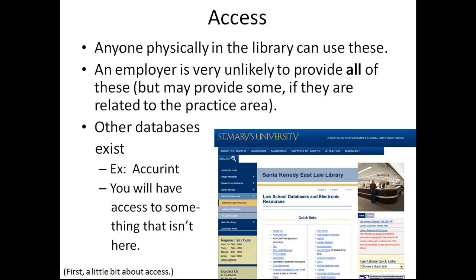The next thing is, if you're working for an employer, they are very unlikely to provide you all of these databases. The law library at St. Mary's is serving an academic legal population. A lot of what we focus on is older academic material. A private employer isn't going to focus on those. However, they'll provide you other things that we don't.